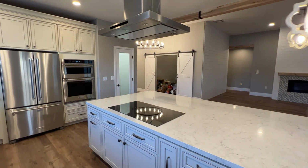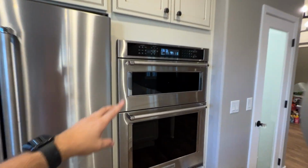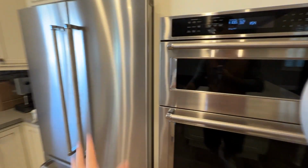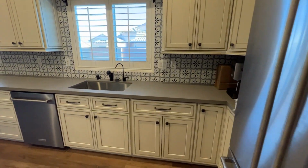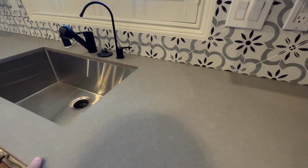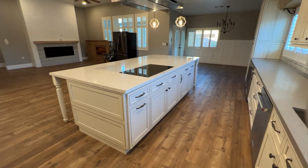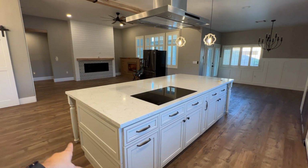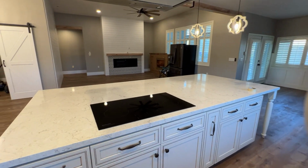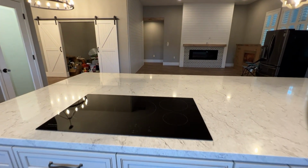The appliances, they're all brand new KitchenAid appliances. We have our convection oven and microwave right here with the KitchenAid counter-depth refrigerator. And then on the back right here, we did this quartz countertop, which is a honed, kind of concrete-looking countertop with our island. This island is about 60 inches by 130, so it's about 4 feet by 11, which is really amazing in my opinion as far as the size goes.